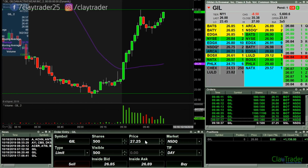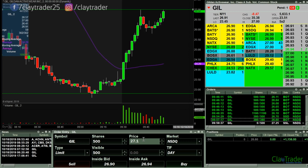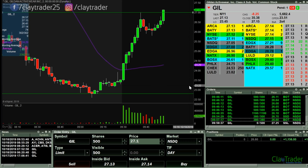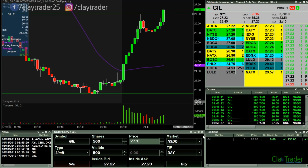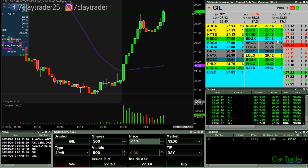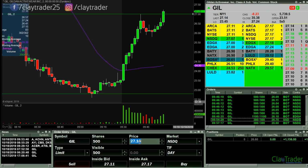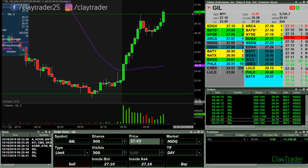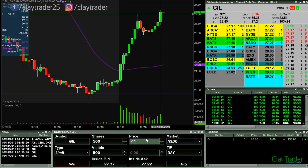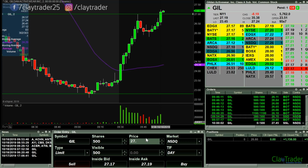Because remember the last time it broke, it went up to that 25 round number. So let's see if we can get up to 27.25. So there's the break. Come on. Oh, look at where it's stopping. That's probably the signal. I'll try one more time at 45. So let's see if it wants to get up to 45 or not.